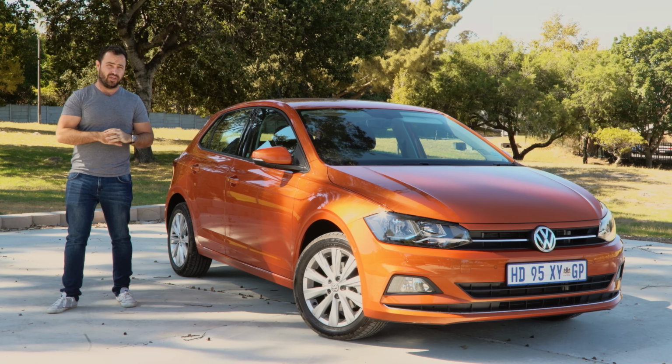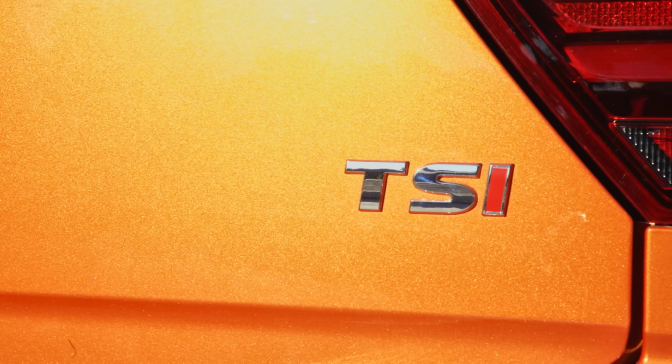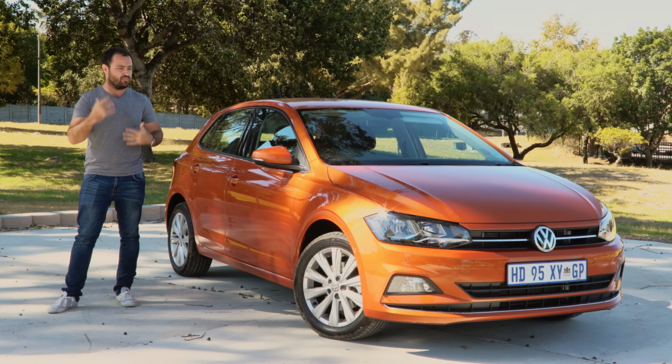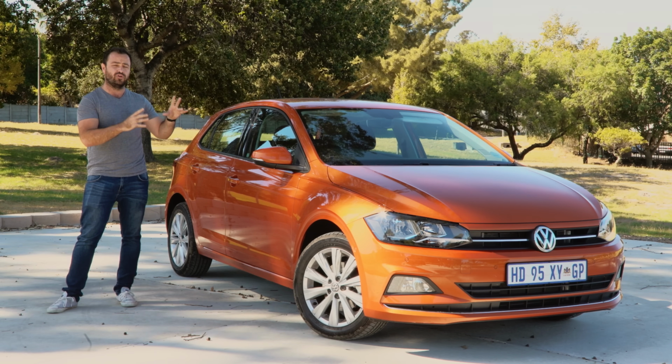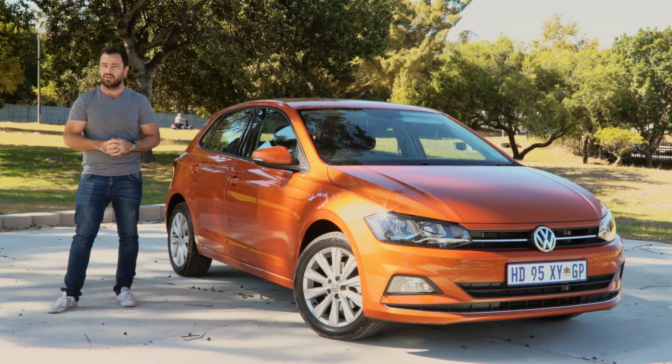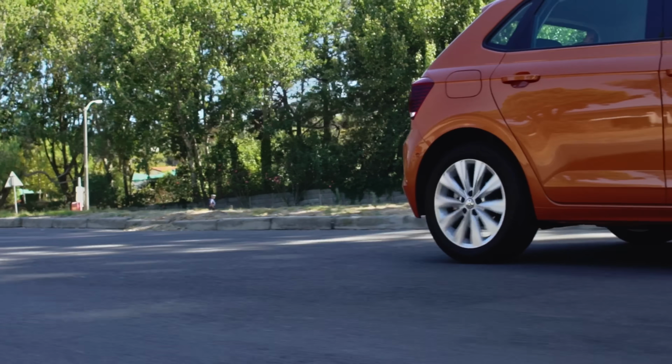Let's start with the exterior, which as you can see is orange. The official name for the color is actually energetic orange, and I literally have nothing to say about that. Anyway, it is an entirely new car. It's wider and longer than the car it replaces. And I think something Volkswagen have done quite successfully is to distinguish it enough from its bigger brother, the VW Golf. It has its own character. So I hear you asking, Chiro, it looks good, but how much does it cost?